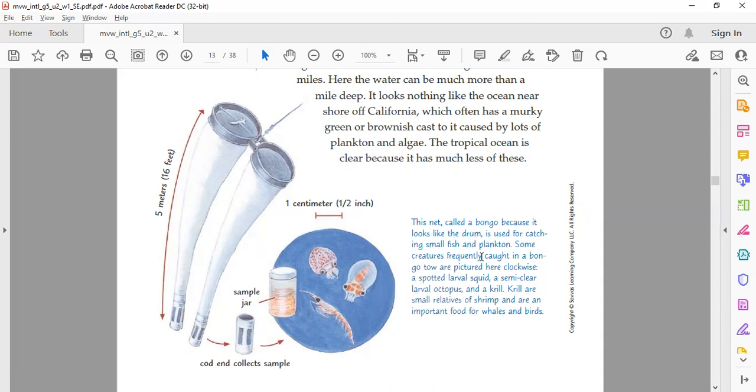Some creatures frequently caught in a banjo tow are pictured here clockwise. A spotted larval squid. This is the spotted larval squid. A semi-clear larval octopus. And the krill. This is the krill. Krill are small relatives of shrimp and are an important food for whales and birds.